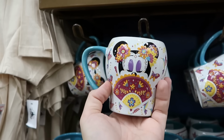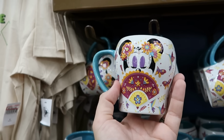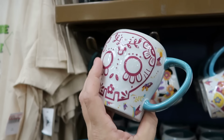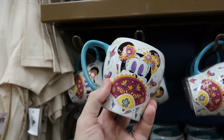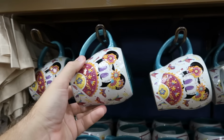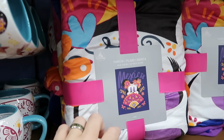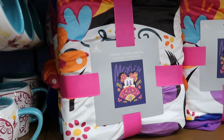The whole shape and size of this is incredible, though. With Minnie Mouse, you have some butterflies, the fan. The backside has the skull with the hidden Mickey in the center. These are originally $25, now $10 a piece. And they do still have a whole bunch of those throw blankets. These are 50 by 60 inches with Minnie with that same design for only $20.